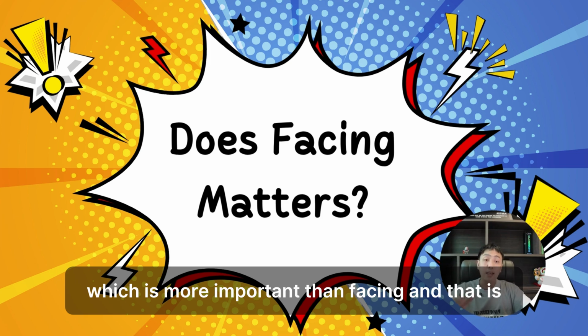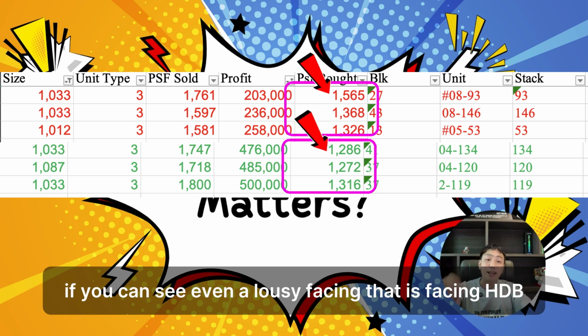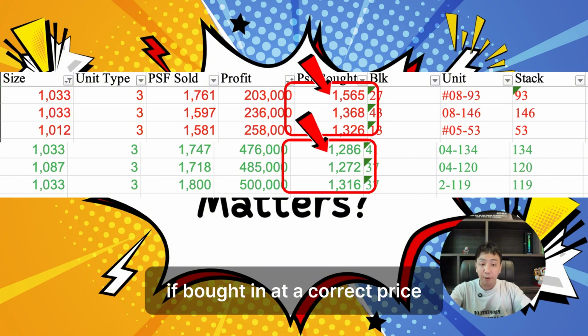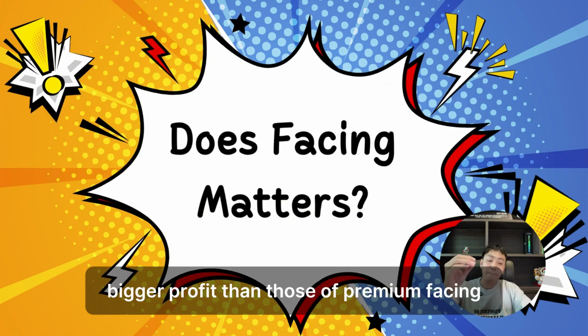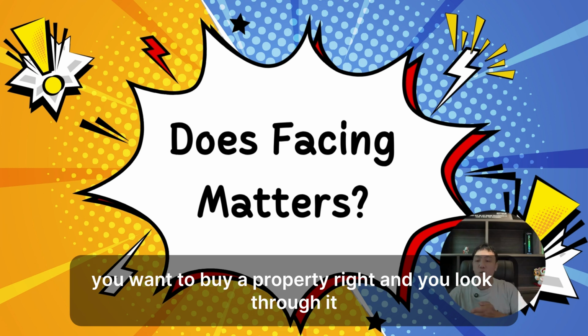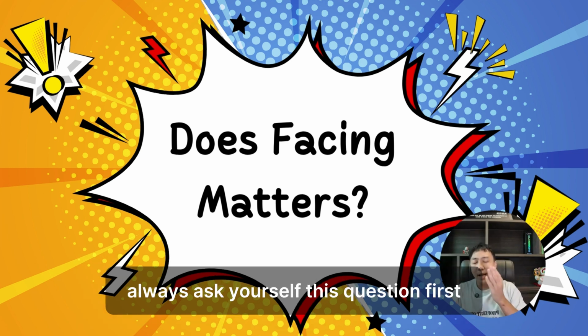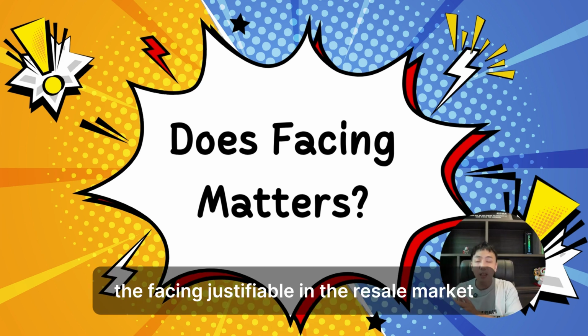And that is, if I may bring your attention to, the entry price. If you can see, even a lousy facing that is facing HDB, if bought in at the correct price, you can still make a relatively bigger profit than those of premium facing. So next time when you want to buy a property and you look through it, always ask yourself this question first: is the premium I'm paying for the facing justifiable in the resale market?